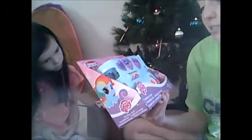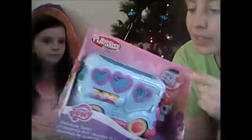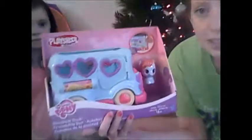Scotch trying to steal the camera here. And then we got the Play School Friends Rainbow Dash Friendship Bus, which is kind of cool. Rainbow Dash comes in there too. And three little ponies can ride in there. So that's fun. We'll have to see about this after we get it open.